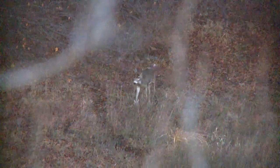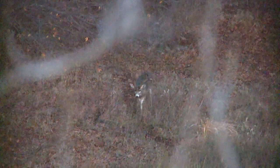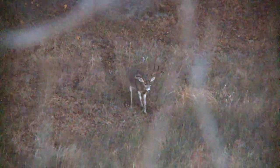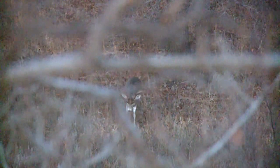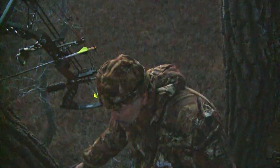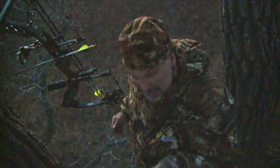Here we go. Can you get him? Yeah. Are you getting him? Yeah. That's a big one. Wow, look at that. That's him. That's my giant buck right there. That's him right there. Do you have light? He's coming right now. He's coming.